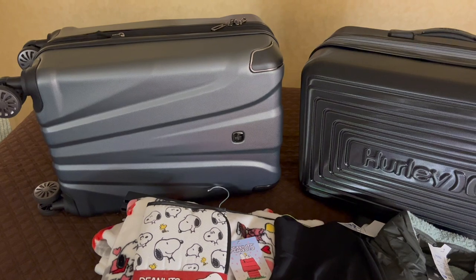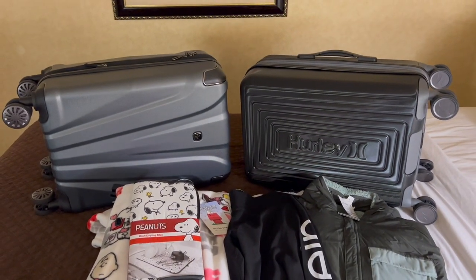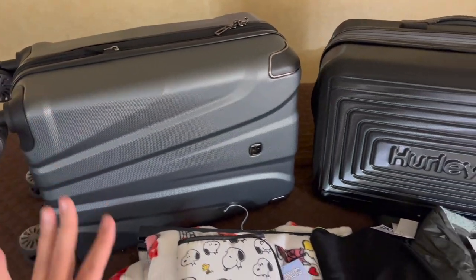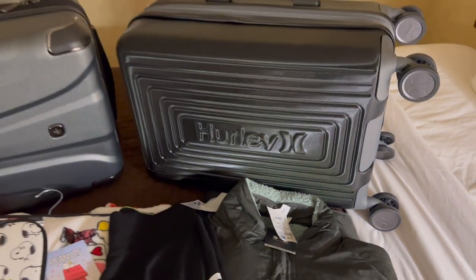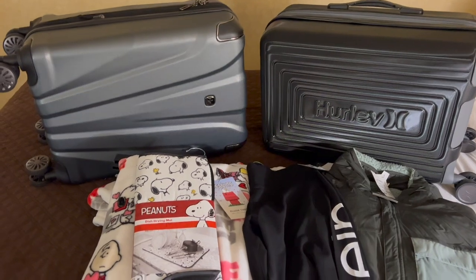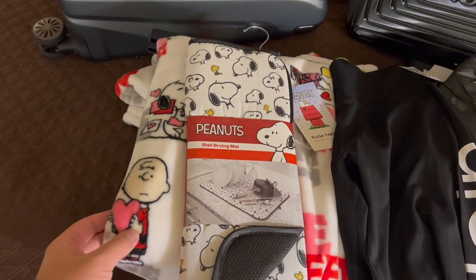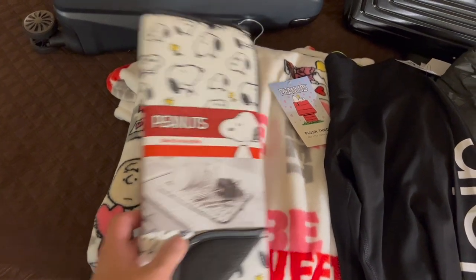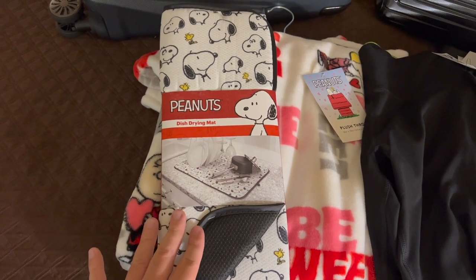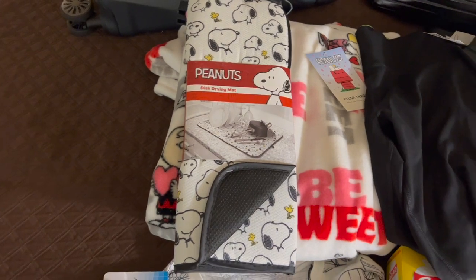Alright guys, time to do a quick haul of today. We bought 2 carry-on suitcases. One of them is from Target, a Swiss made. And the other one is Hurley from Ross. So, 2 well-known brands that we hope are durable. I bought a nice fleece or throw blanket that's Charlie Brown, a gift for a friend. Again, another Snoopy, a dish drying mat, also for a friend.